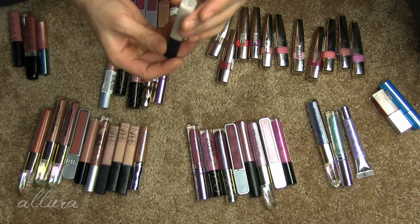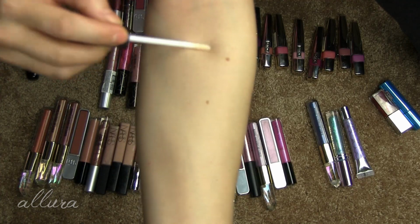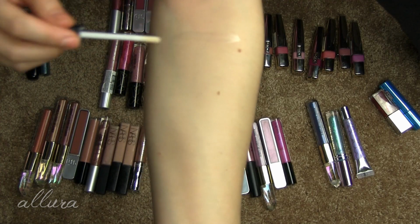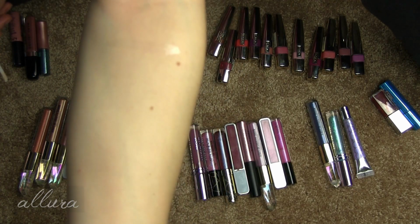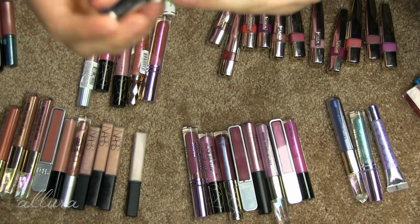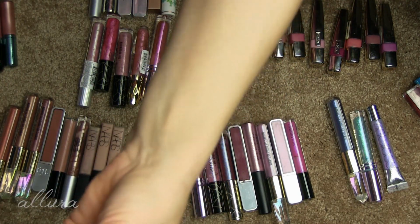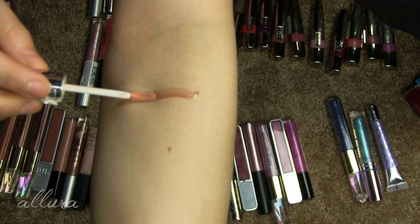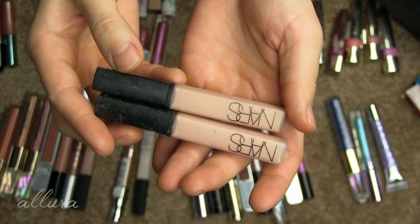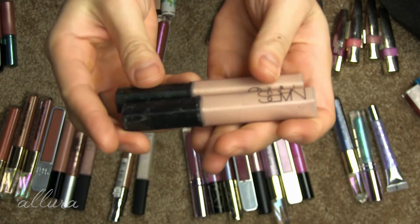The first shade is NARS's Luxor lip gloss. Pretty much clear with just the slightest hint of opalescence. This is a Rimmel Stay Glossy gloss in the shade Unlimited Gold. This one I know is pretty old. And then for whatever reason, I have 2 NARS lip glosses in Striptease.